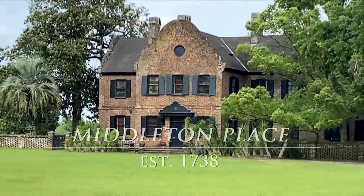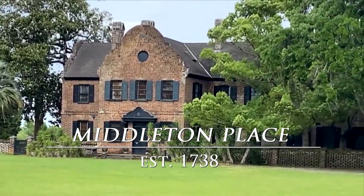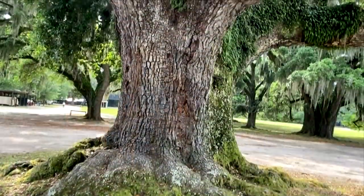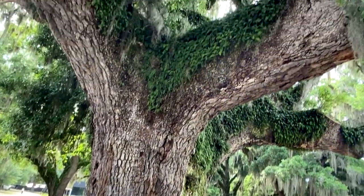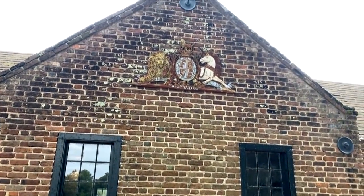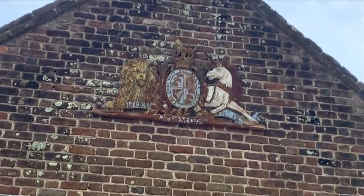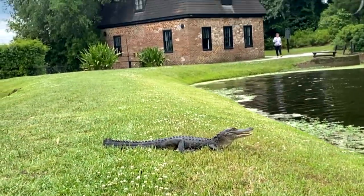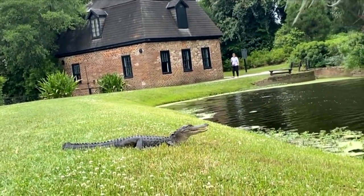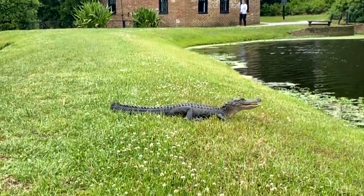And then on to Middleton Place, our last stop, where we hadn't planned to go, but that had some of the most beautifully exquisite gardens that we've ever seen. So worth the extra day and the extra stop. And again, another little friendly alligator sunning itself in a pedestrian walkway. Just part of the beauty of Charleston, South Carolina.